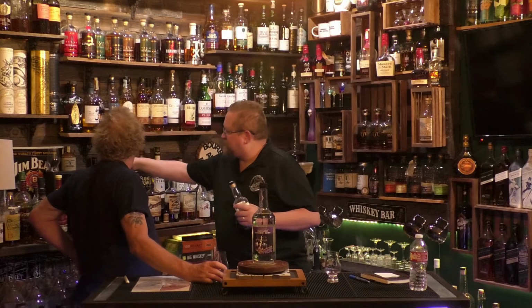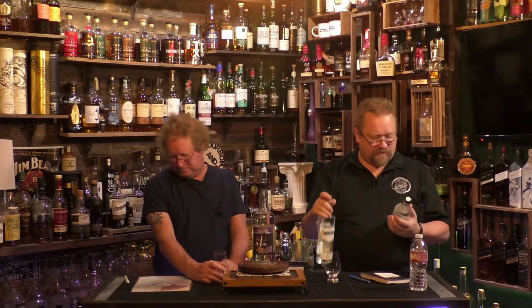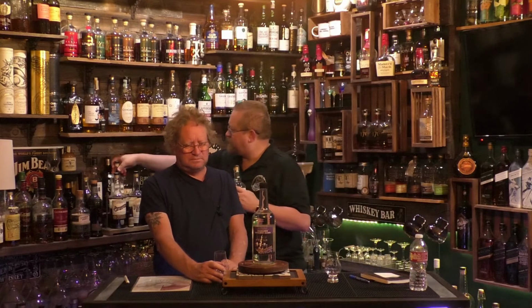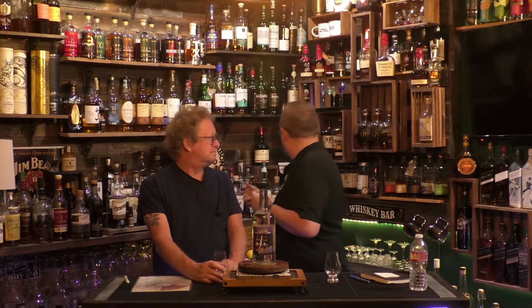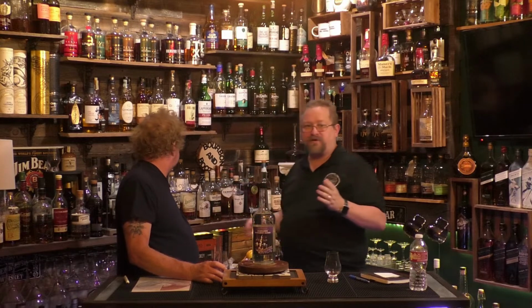Andalusia makes a great White Lightning. They make the Pearl now, and this is 100 proof. They used to make the white. Both of these are excellent. What's it called? I just lost the name of it. Greenbrier Distillery in Tennessee makes a White Lightning that's fabulous. And we've had some others.